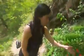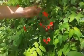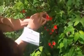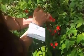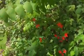Let's see, over here we have a really beautiful fire pink. Now obviously this is not a pink flower, it's a red flower, but the pink refers to this divided petal here. So it has the 5 petals, and then it has a notch out of it, and apparently that's why it is referred to as fire pink. Not because someone was colorblind.